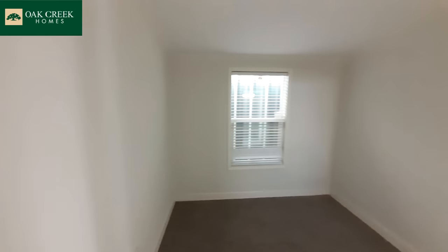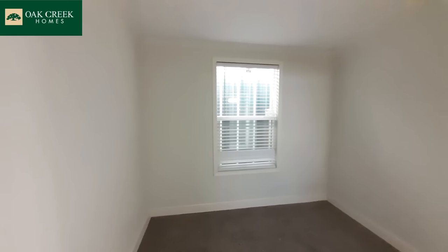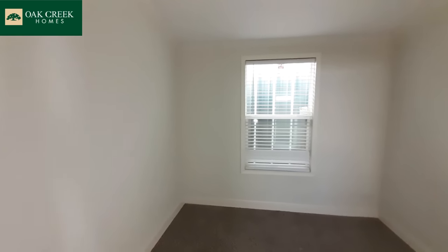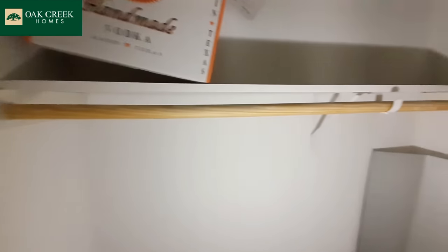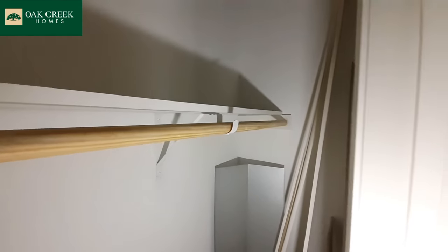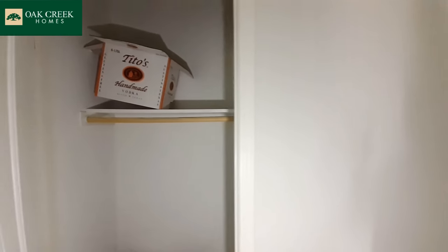Good size bedroom for the size of the home. I mean, it's bigger than you would get in your single wides, that is for darn sure. And there's a lot of supplies in here. But your closet goes kind of way down there. So you got lots of closet space.